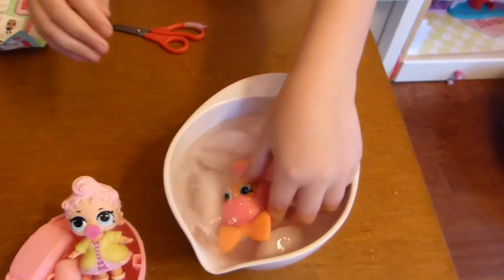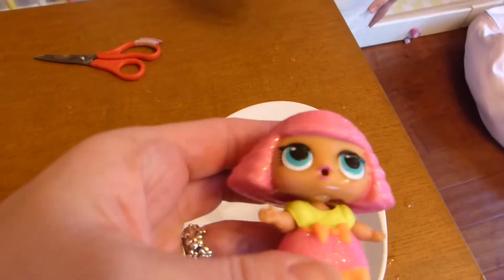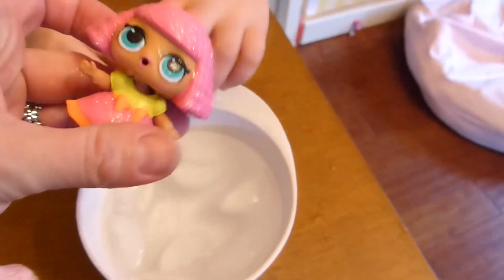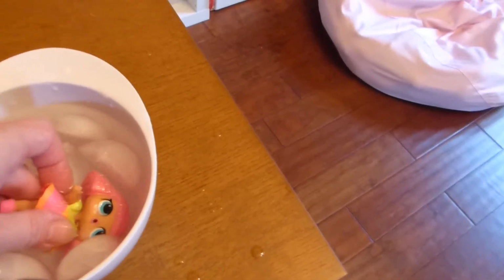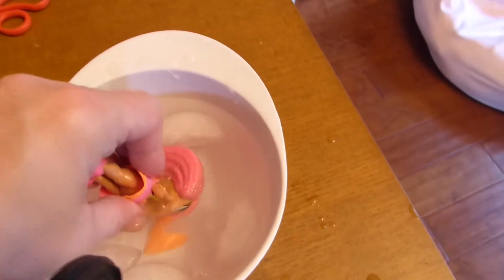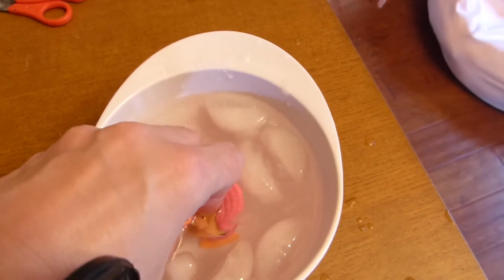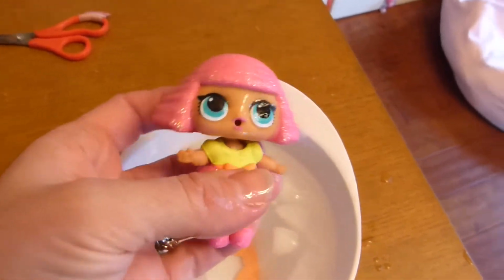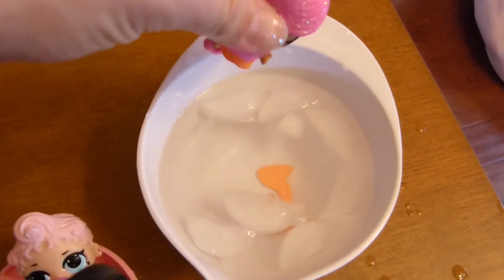Not at all? Let me see. Okay. Take a look at her face. And don't get any cold water. Maybe she could color change. Maybe she could color change, but not necessarily. Squirt, squirt, squirt.